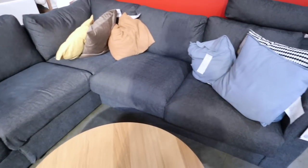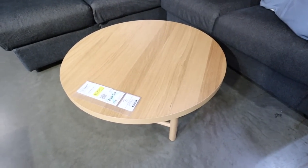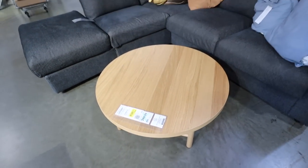And look at these. So this couch is 50% off. It was 2300 and it's marked down to 1150 for this sectional. And then this coffee table I love. I've definitely talked about this before. This was 250, it's marked down to 125. I love the look of the bottom, super cute.